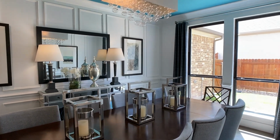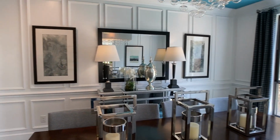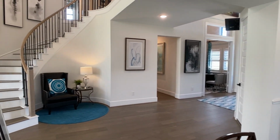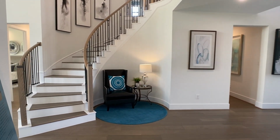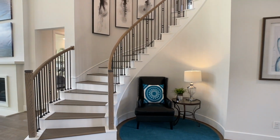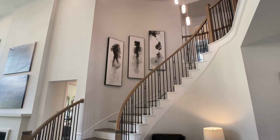And then while we're here, keep in mind, this is a model home. So a lot of the designer wall that you see there in the dining room, designer wall in the study, these are things that are only done for the model home. So the builder may not even offer these things, but even if they did, a lot of times you want to do it aftermarket.